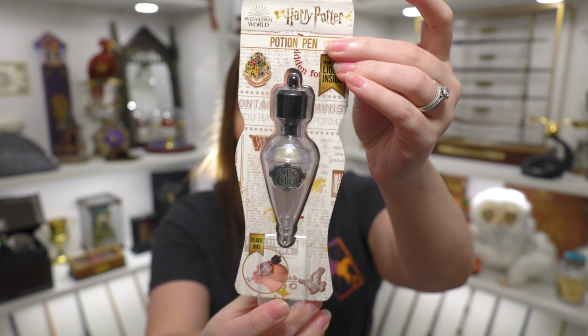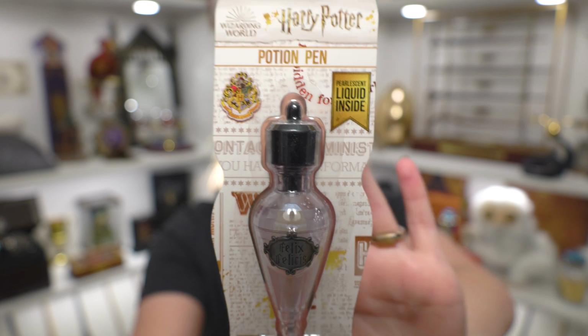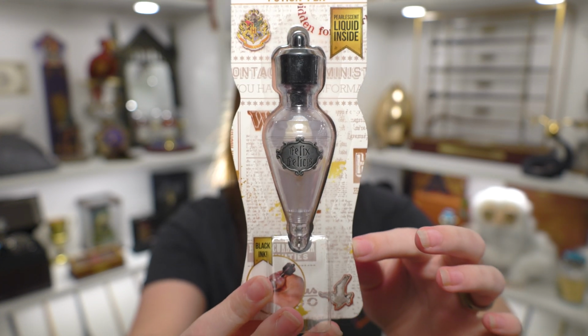Okay, so I'm going to pull out this officially licensed item. I don't know what it is. I can just see the licensing on the packaging. So let's see what we have. Oh, what are you? Okay, so it's Felix Felicis, and it says it's a potion pin. I think it's a cool item. I don't think it's something that I would actually use, but you can see it says it's a potion pin with pearlescent liquid inside. And it looks like there's a little note down here that says it writes with black ink.